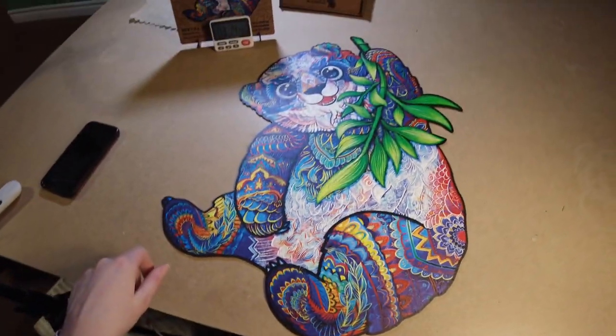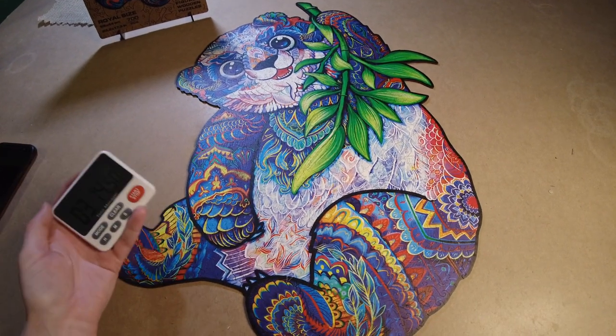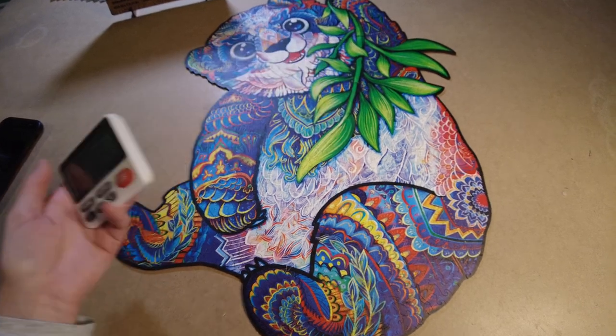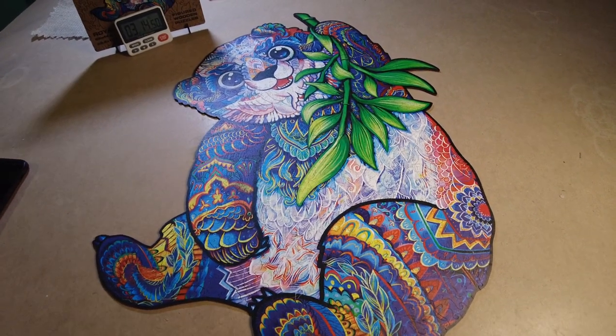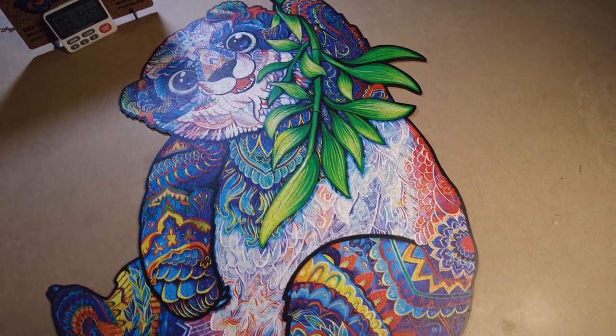And there you have it, friends. One very adorable, serious panda finished in 3 hours and 14 minutes. Actually, not too bad. That's really not that far off what I thought would happen. I mean, I was shooting for 2.5 hours, but with a wooden puzzle, you never know. So honestly, I'll take that.